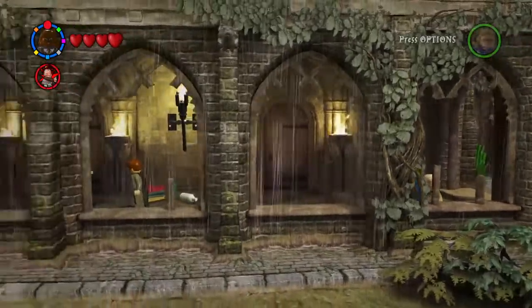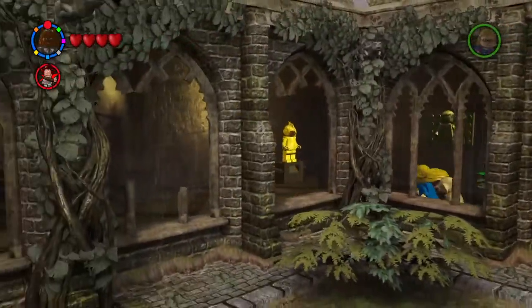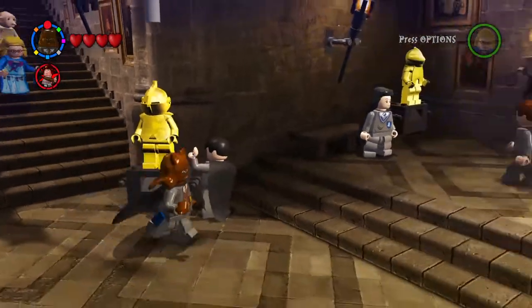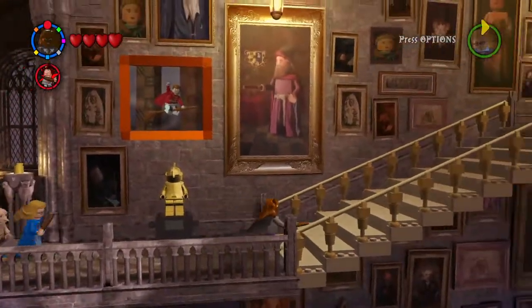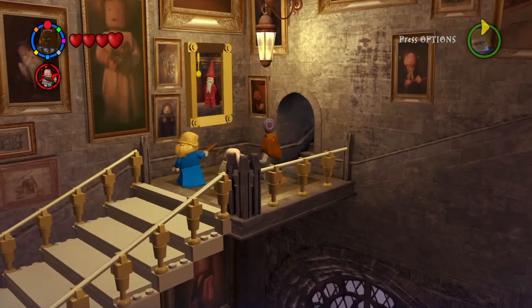Why can we not move? There we go. Okie dokes. So we go this way. And over here. Over here, right? Yes. Sweet. Then we go over here. Hello! How are you guys doing?